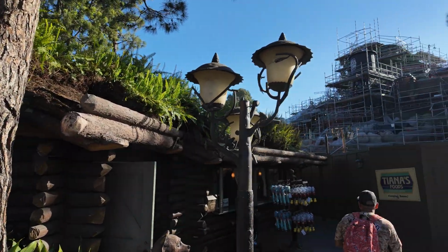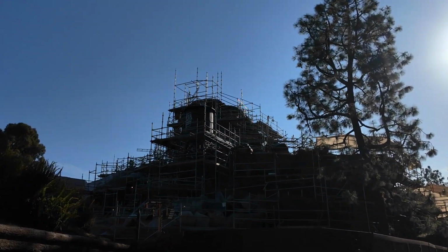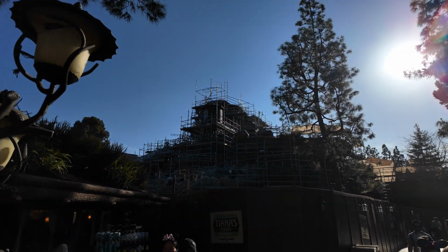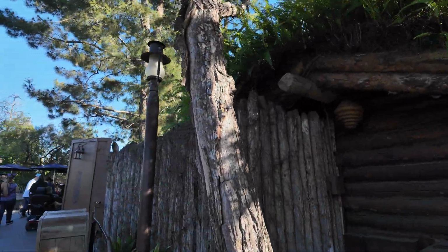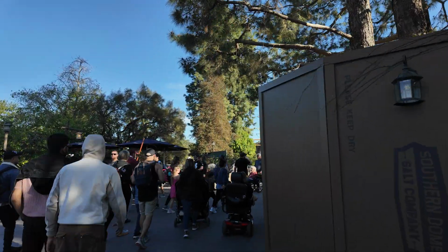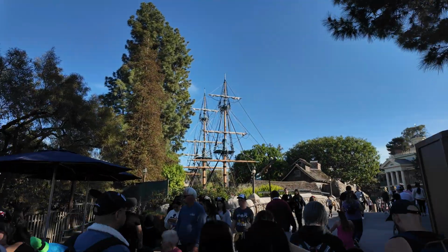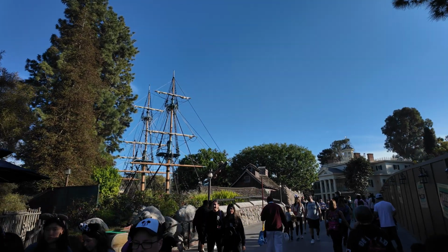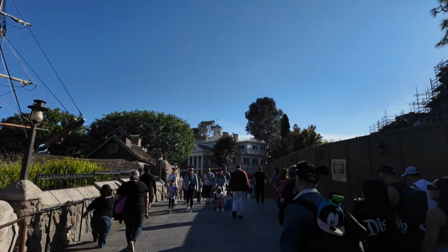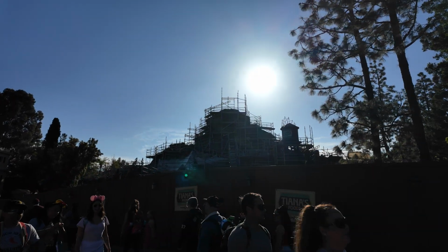Let's see if there's any view of the construction from here. That's where we are. We got Tiana's water tower. It's really bright right now, but you can kind of see it. I'm gonna walk around the front of it. I guess the sailing ship Columbia is under refurbishment right now, too. Let me know in the comments. I'm gonna walk over the bridge here, see what we can see. Oh, that sun is brutal.